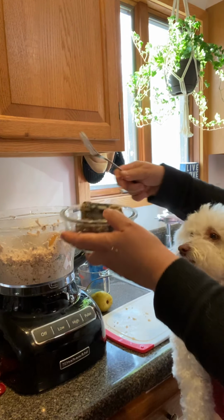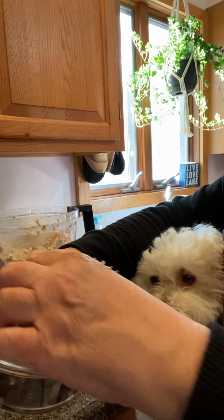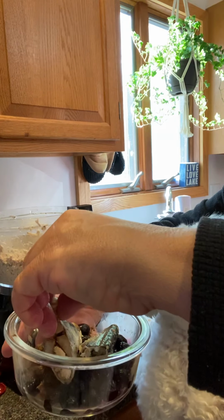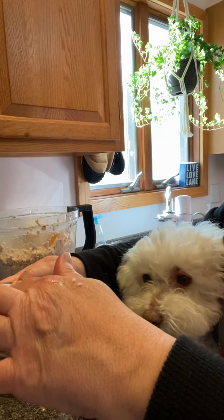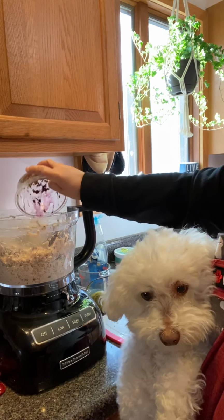And then I have a 1/2 cup of blueberries and 2 sardines. I'm going to give her a little bit because she's my little girl. Yeah, she's my little girl. And then I have my 5% of beef heart and beef liver, which I am totally out of.